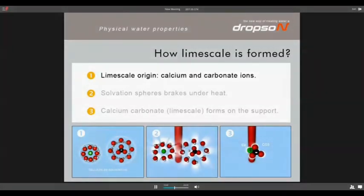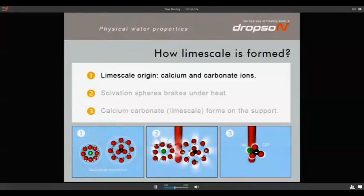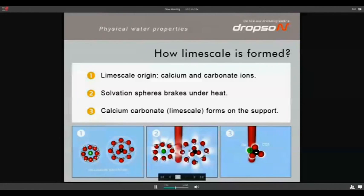What should we retain? Limescale is formed by calcium and bicarbonate ions dissolved in the main water supply. In this image, we can see how the water molecules create solvation spheres to separate the calcium and bicarbonate ions. Under heat, the water molecules vibrate, and by this oscillatory effect, they break. Free from their solvation spheres, the calcium ions, positive, and the bicarbonate ions, negative, will attract each other to form upon a heated support calcium carbonate, also known as limescale.